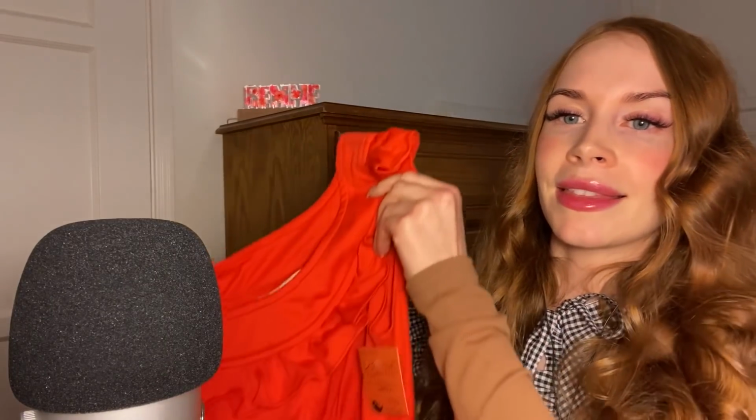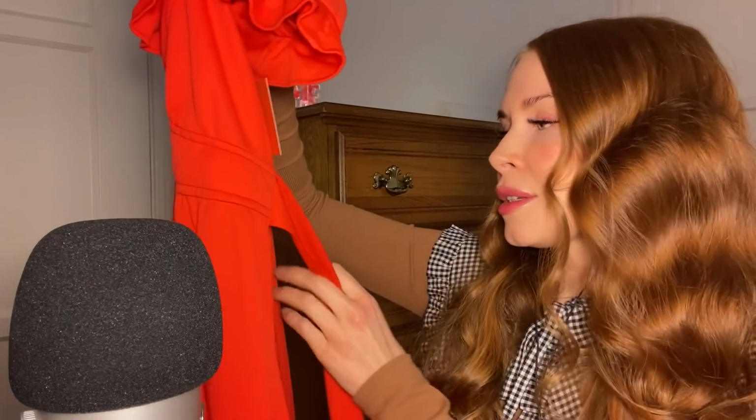Sorry, sometimes I just jump right in and I don't finish introducing it. So this is a bright red orange dress, also from the 1970s. Also floor length, and also somewhat adjustable because of this built-in tie at the waist.